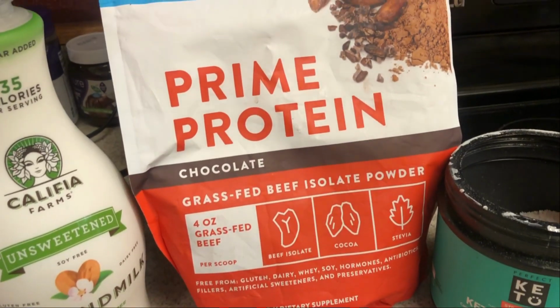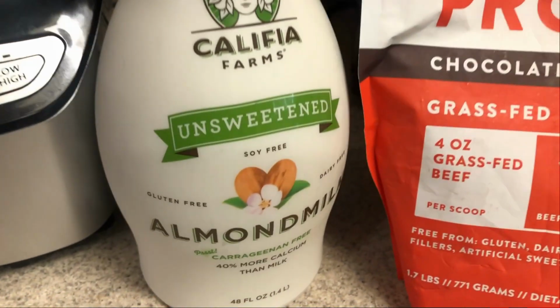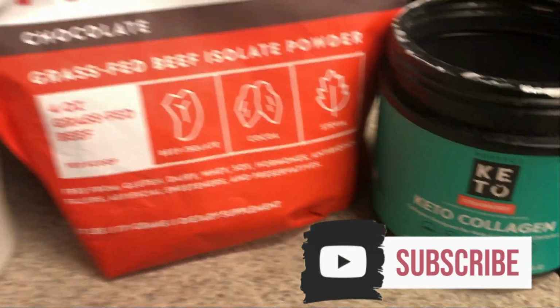Good morning. I am making a smoothie, so I have some of the Equip Prime protein in chocolate, some of the unsweetened Califia Farms almond milk, and then some of the Perfect Keto strawberry collagen.